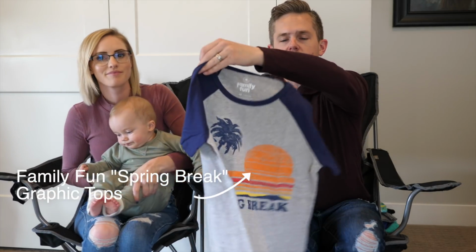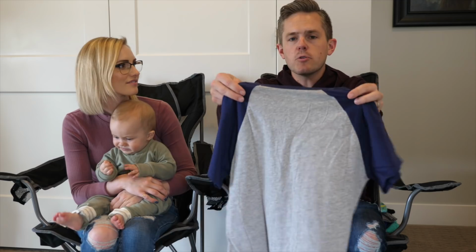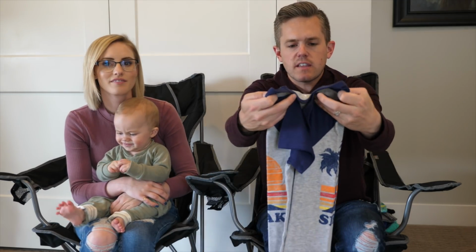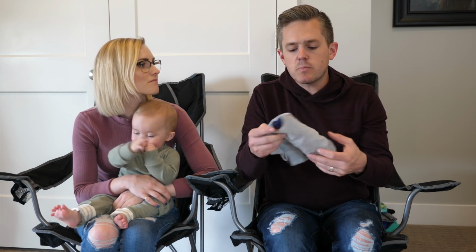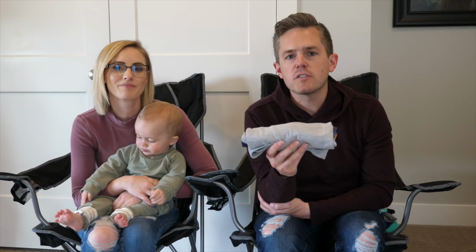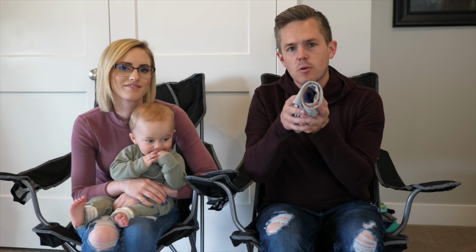So for t-shirts, we have the Spring Break Family Fun shirt, and all you need to do is fold in the shirt like this and then roll it up. When you roll them up, it does a few different things. It consolidates the space very well, but it also prevents long-standing wrinkles. So if you want to keep your shirts wrinkle-free and keep space minimal, roll your shirts like this in your bag or your suitcase.